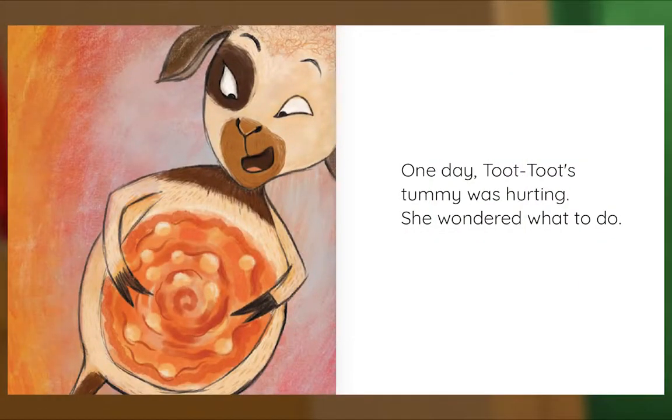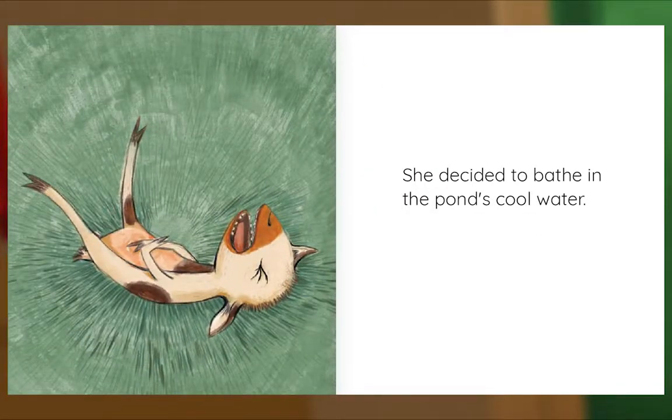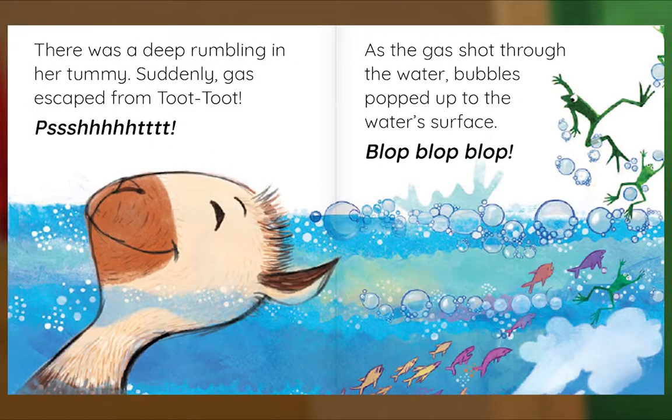One day, Toot Toot's tummy was hurting. She wondered what to do. She decided to bathe in the pond's cool water. There was a deep rumbling in her tummy. Suddenly, gas escaped from Toot Toot. As the gas shot through the water, bubbles popped up to the water's surface. Blop, blop, blop!